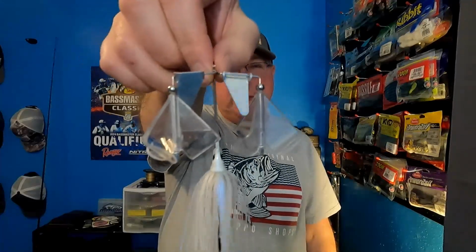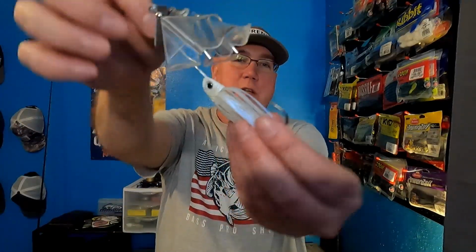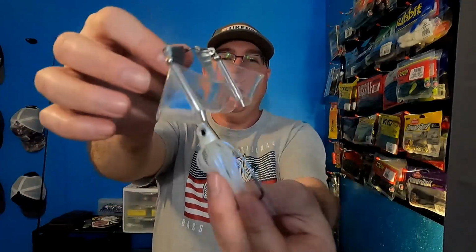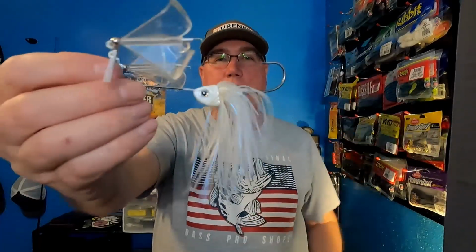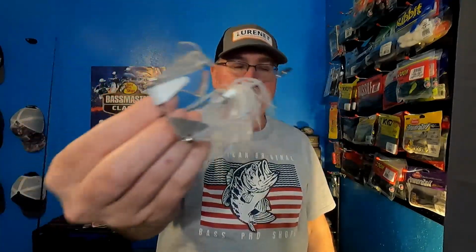And then last but not least, last year for the first time, because of other people I've watched, I am going to try out the Double Buzz. That's right. This thing is a monstrosity. Look at how big this thing is. So this is a Double Buzz. So I'm going to give this a shot this year for a buzz bait. Never threw a Double Buzz before.